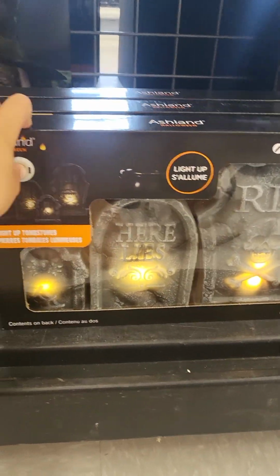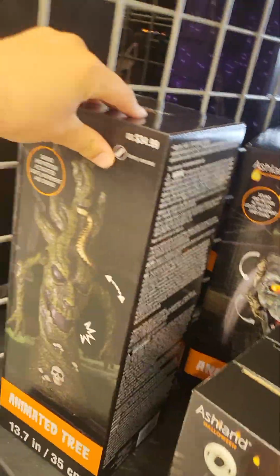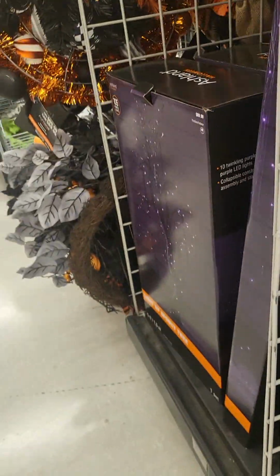We have one, two candelabras. Those are cool. Oh, we got graves that light up here. Wait. Oh, crap. That light up. There's three of them. We have an animated tree. We have two animated trees, but one animated witch. Alright. We have 1, 2, 3, 4. Whoa, wait. 1, 2 of the big ones. 1, 2 of the big ones.